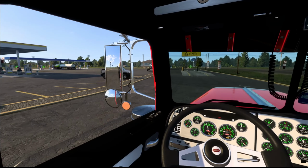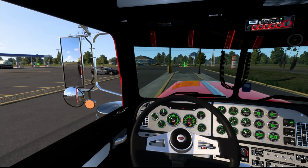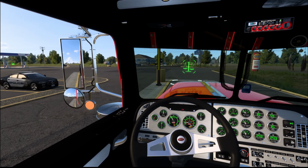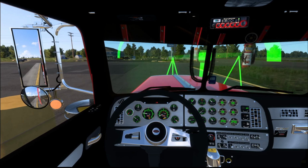Oh crap, it looks like the state trooper is waving me on here. He is making me do an inspection, so I do have to roll across the scales. Finding a new route. Alright, come across the scales. Yeah, I know. Stop. Wants me to stop, get weighed, do an inspection.